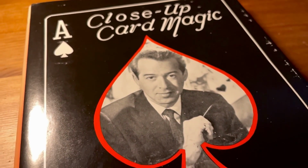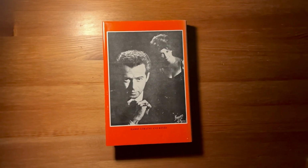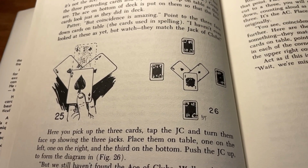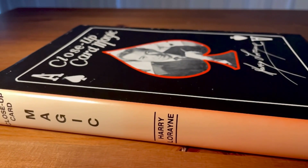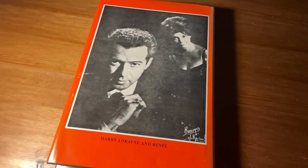So if you are looking to buy this book firsthand, unfortunately, Close-Up Card Magic has been out of print for many years. However, it's a must-have, so I strongly recommend you go to your secondhand book groups on Facebook, or even better, go to Don's Magic and Books to find yourself a copy. So the reason that I believe this book is a must-have is that if you want to stand out and be different in this modern era of magic, you have to go back and study the classics, which have stood the test of time.